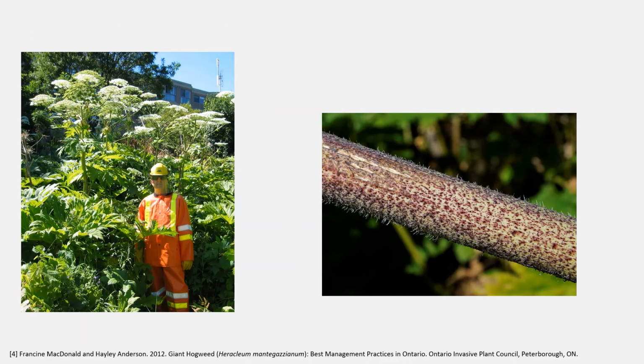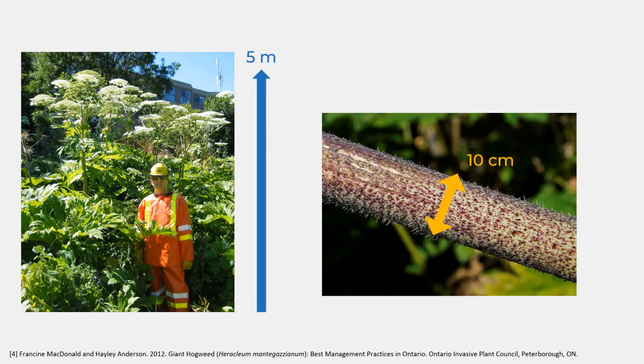So how do we identify this hazardous species? Indicative of its name, the giant hogweed can grow up to 5 meters and have a thick stem up to 10 centimeters in diameter. The stem is covered in purple spots, or sometimes completely purple, and has coarse hairs.